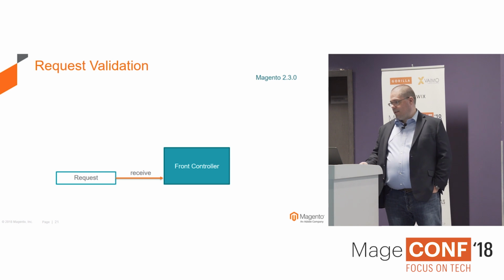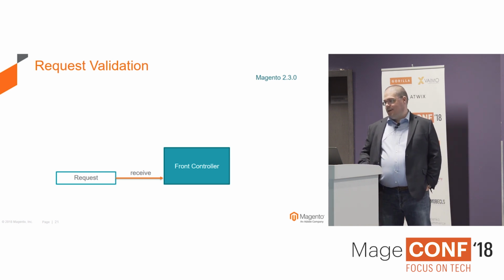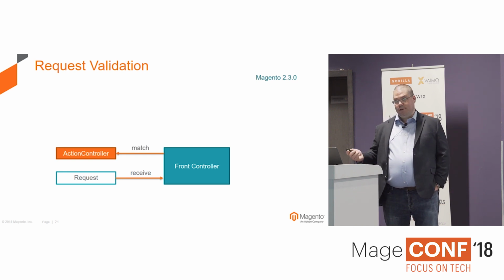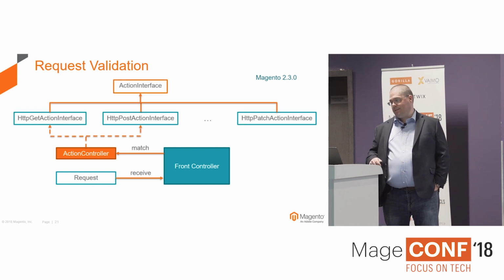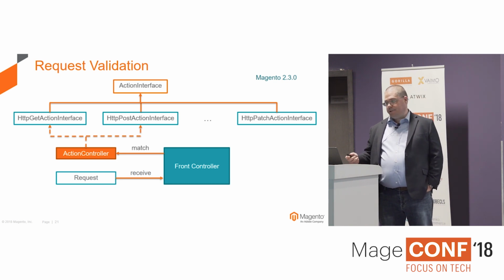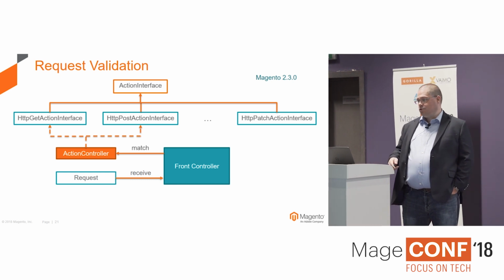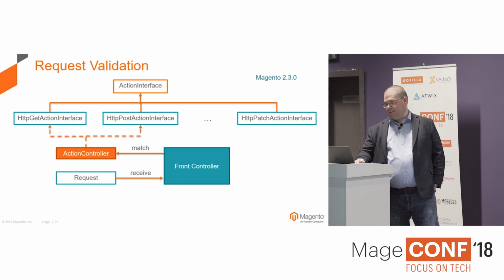We added request validation. So front-end controllers receive a request. It matches an action based on the request. Nothing new so far. In 2.3, an action controller can implement one of the specific action interfaces that correspond to the supported HTTP method, such as get, post, patch. Now the front-end controller has the request and the action controller, with the action controller implementing specific action interfaces.